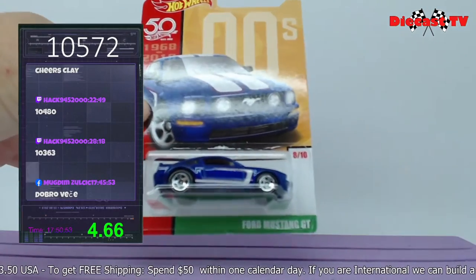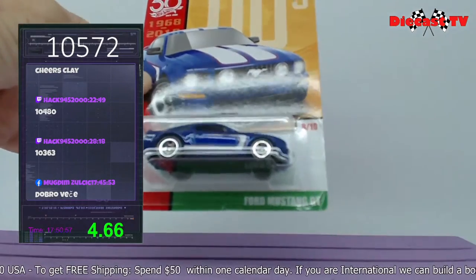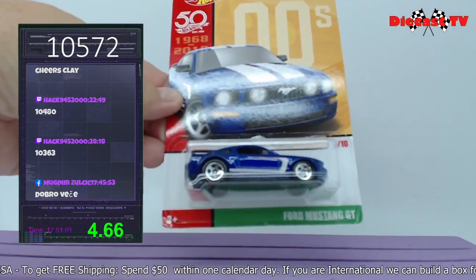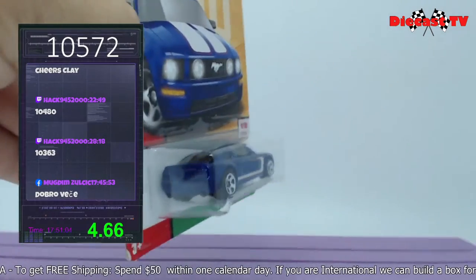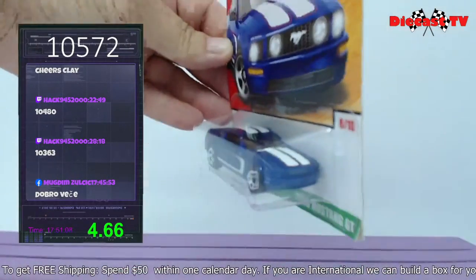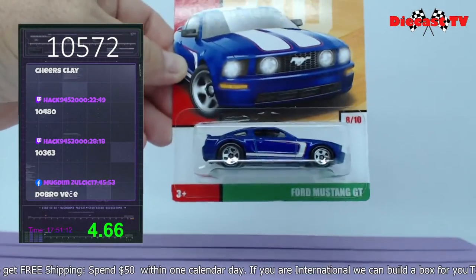All right, all my Ford fans, here we have 50th anniversary. This is 8 out of 10, there was 3 Mustangs in this series. This is the Ford Mustang GT, of course, about a 2016-17, I believe. There we go, take a peek. Card's in pretty decent shape, not perfect, but no major flaws.